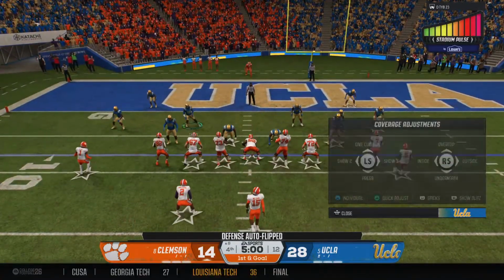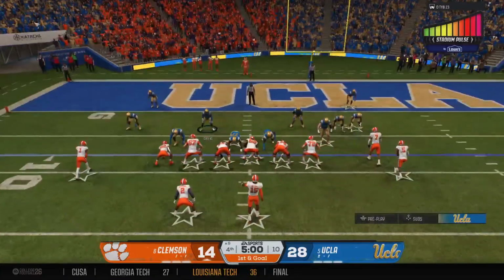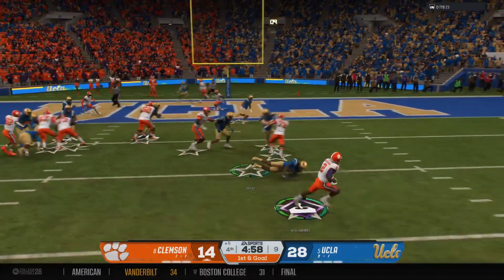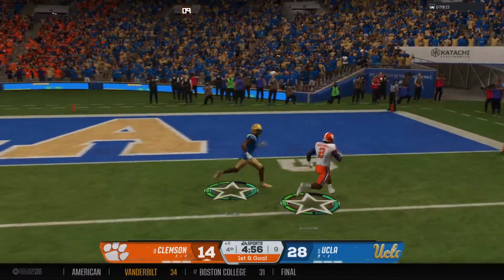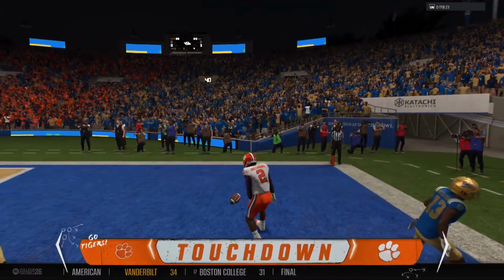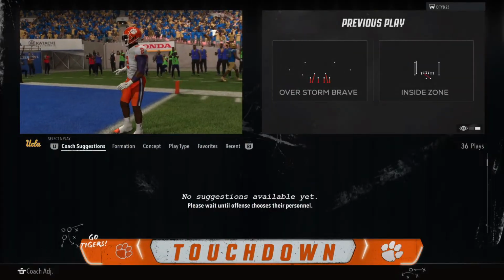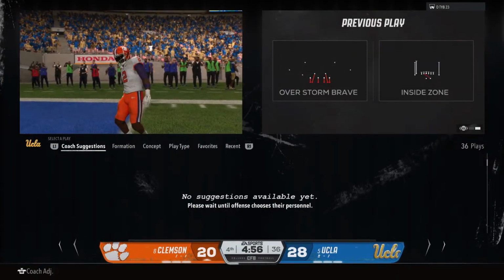Crucial play here to begin the quarter as the offense sets up first and goal. Out of the shotgun, he'll hand it off. And he could not be stopped. Touchdown, Tigers. I think we're starting to see a theme here, Chris, today.